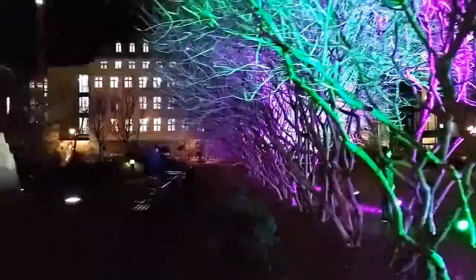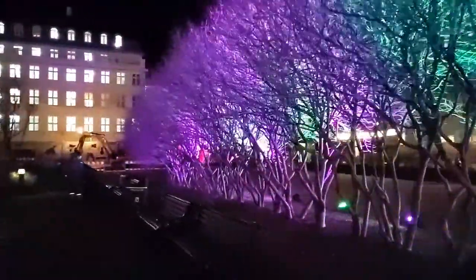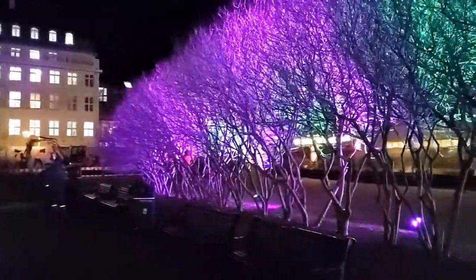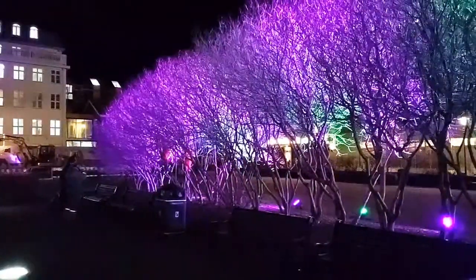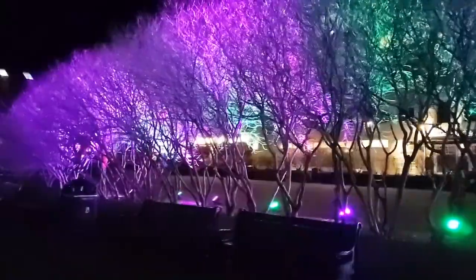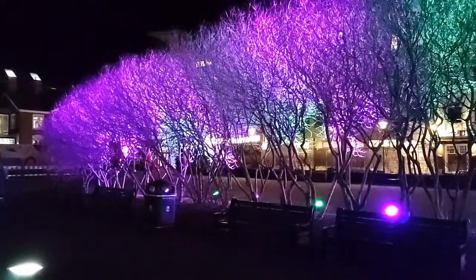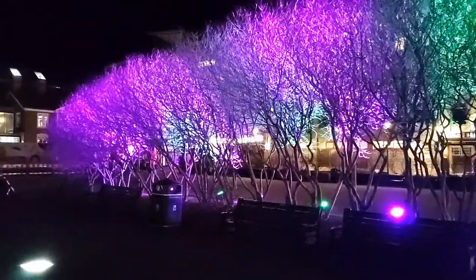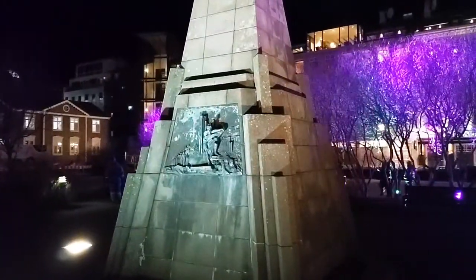Trees are pretty cool, right? I'm trying to remember the name of this. I think it's called Trees of Reykjavik or the Orchard of... I have notes here somewhere. I can grab it later on.